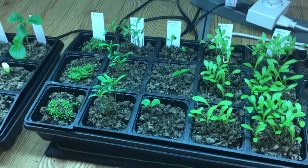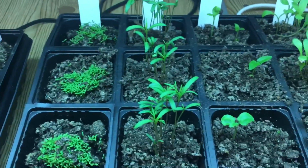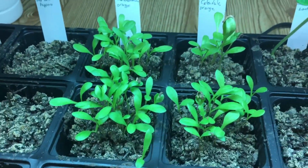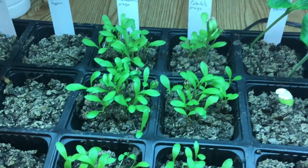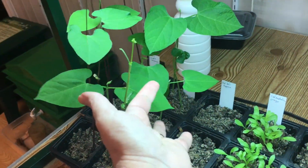Hey guys, welcome back. Look at all my stuff growing. Things are sprouting and growing beautifully. Look at that. These are calendula, the orange flowers. Oh my gosh, I'm so excited to see those because orange is my absolute favorite color. And look at the bush beans.